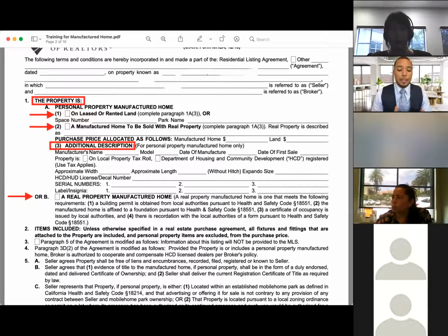where they're leasing that space. So they don't own the land where that manufactured home is located. That's one type of manufactured home. Another type of manufactured home is going to be number 2, where it says a manufactured home to be sold with real property. That is where the manufactured or mobile home is sitting on land where they own that property.